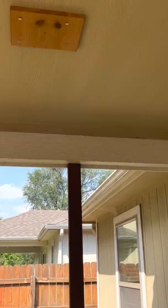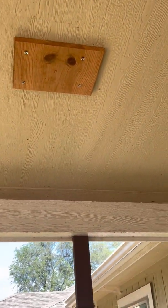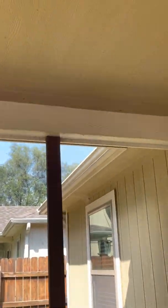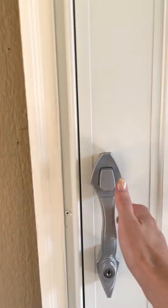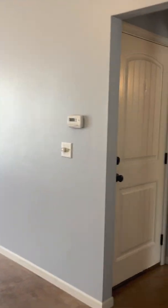I just saw there seems to be a board here. I'm not sure what that is. I'm not sure if there's like a hole that they boarded over, or if maybe they had a fan up there at one point. Okay. Okay, so back inside the house. And now we're gonna go take a look at the master.